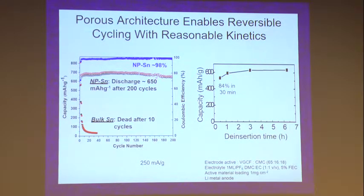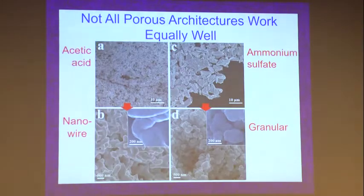When we make this material, we find that it cycles very nicely. We see stable cycling across hundreds, not thousands, of cycles. This is a battery, not a pseudocapacitor. Bulk tin dies in less than 10 cycles. And we have reasonably fast rate capabilities, meaning we have reasonable capacity retention in 30 minutes, not 30 seconds. It's a battery, not a pseudocapacitor, but still much faster than a lot of group 4 alloy anodes.